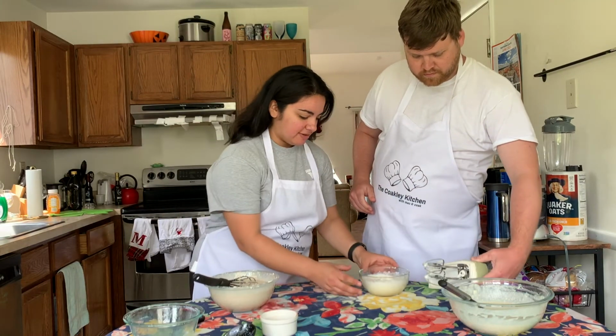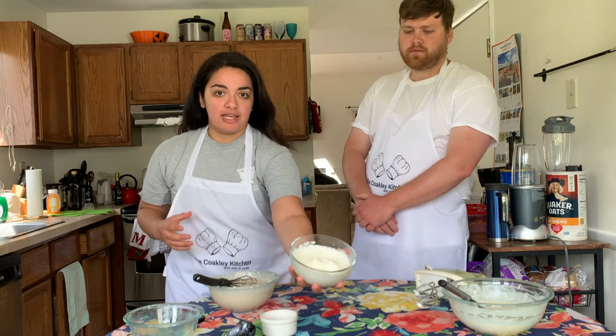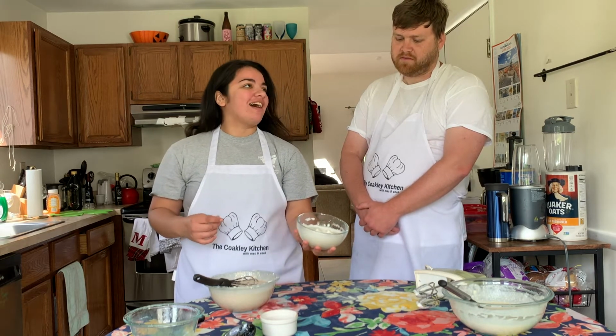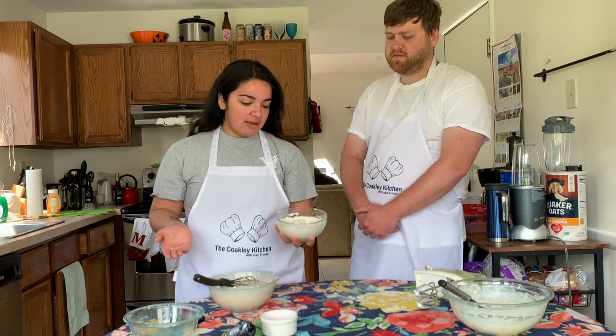Okay. Thanks, Chris. You're welcome, Maria. So this is what the egg whites look like now. I don't know how well you can see that, but look at those stiff peaks. Yeah. It's kind of like whipped cream looking-ish.